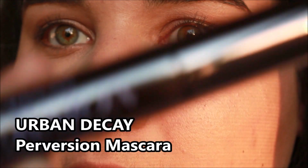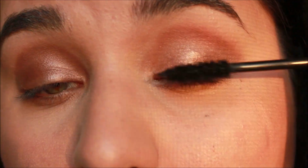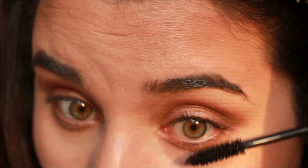I'm just going to apply a coat of the Urban Decay Perversion Mascara. Okay, so for the rest of my eye makeup, I put the color Marzipan on my lid, just for a little bit of shimmer, as well as champagne on my brow bone and inner corner. I also did a little bit of winged eye, but I'm not too concerned about making it perfect because I am going to put some lashes on.